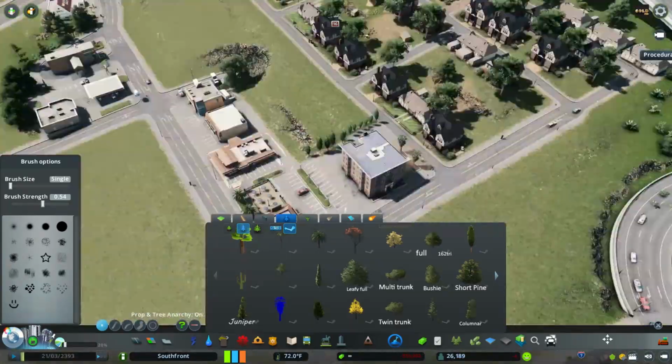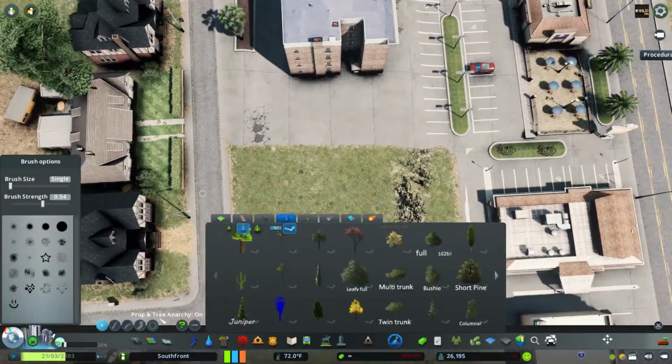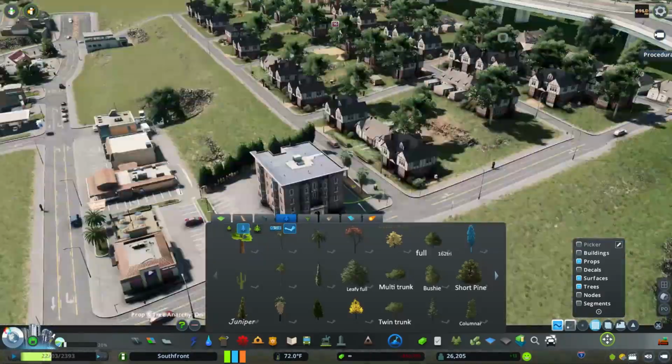Alright guys, I'm back. So now I'm just detailing these apartments. And I did place a church. It looks really nice. And I'm trying to detail this area right here with the conifers.